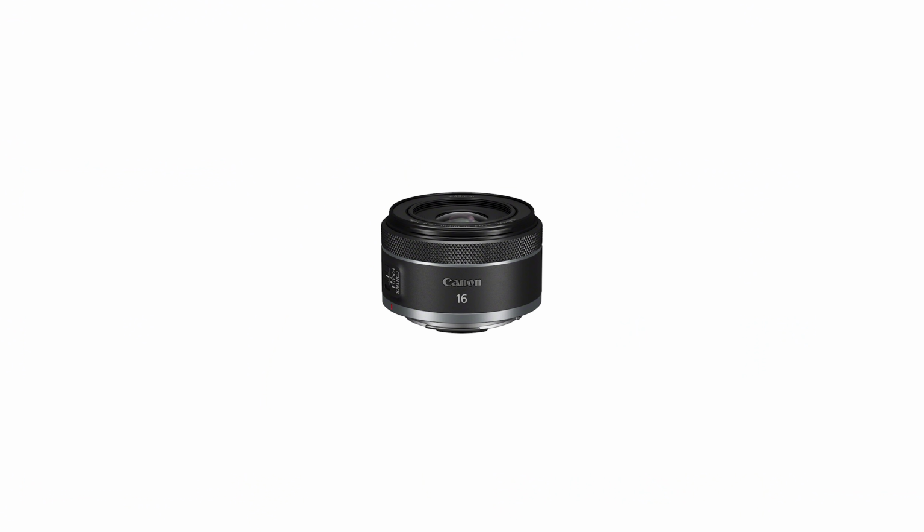And at the other end of the RF range, we have the RF 16mm f2.8 STM. Now this ultra-wide prime lens opens up a whole new world of possibilities for photographing landscapes, architecture, and the night sky and beyond. It's compact, discreet, and focuses smoothly, making it a fantastic option for shooting video. To explore these new lenses in more detail, I'm joined by John Morris, a Canon European Product Marketing Manager who knows them inside and out.